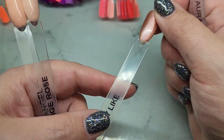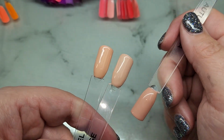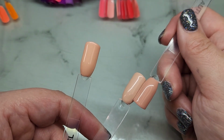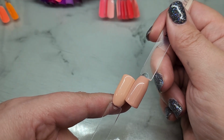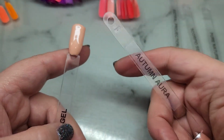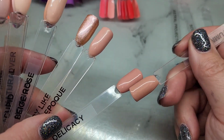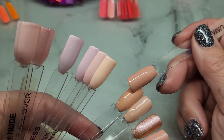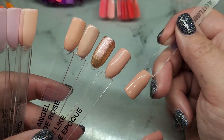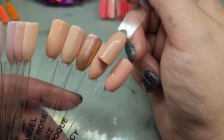This one is Ladylike. It's such a pretty color. I don't know if they still sell this or not. Here is Beige Rose, which is much lighter, and No Angel. Again, a good bit lighter. So yeah, this one, very, very similar to Delicacy. Yes. And yeah, I'd say that's probably the closest. Delicacy and Bella Epoque, those two.